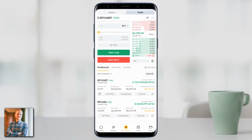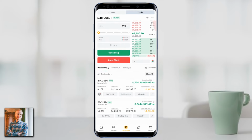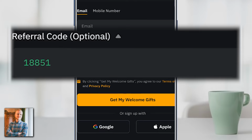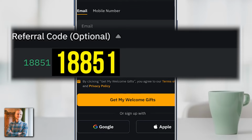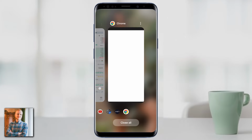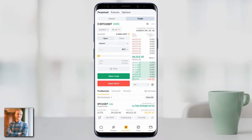But now that we are talking about derivatives trading, let's move into the fifth way of making money, which is bonuses. As I showed you right here, people who sign up to Bybit using my link and referral code 18851 can get up to $30,000 worth of Bybit bonuses. You can use the bonuses to open these trades, and when you earn profits, you can withdraw all the profits.